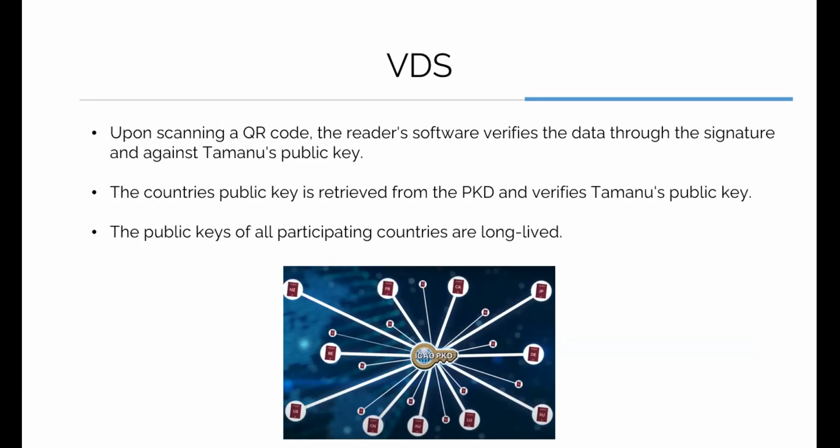So at the endpoint of all of this is a customs agent in another country. Upon scanning a QR code, the reader's software verifies the data through the signature and against Tamanu's public key, which are both provided alongside the data in the QR code. Then it retrieves the country's public key from the PKD and verifies Tamanu's public key, thus establishing a chain of trust which ensures that the data is not a forgery.